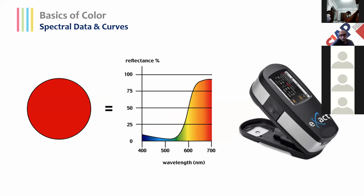So using filters in the machine, it captures this color in this spectral curve. This color implies to the spectral curve, so what you see, the majority part is basically the color which you think is the color, right?